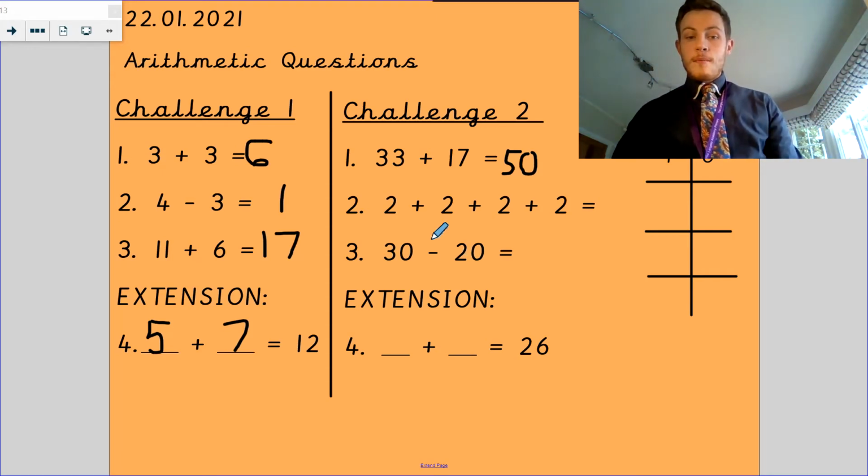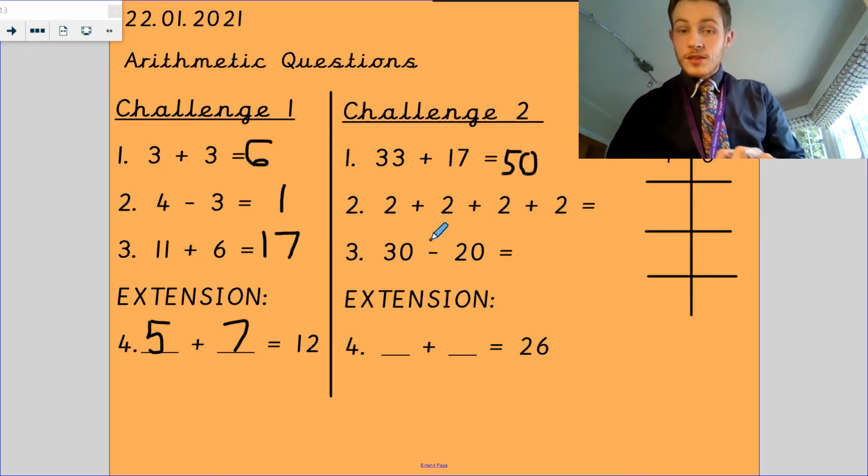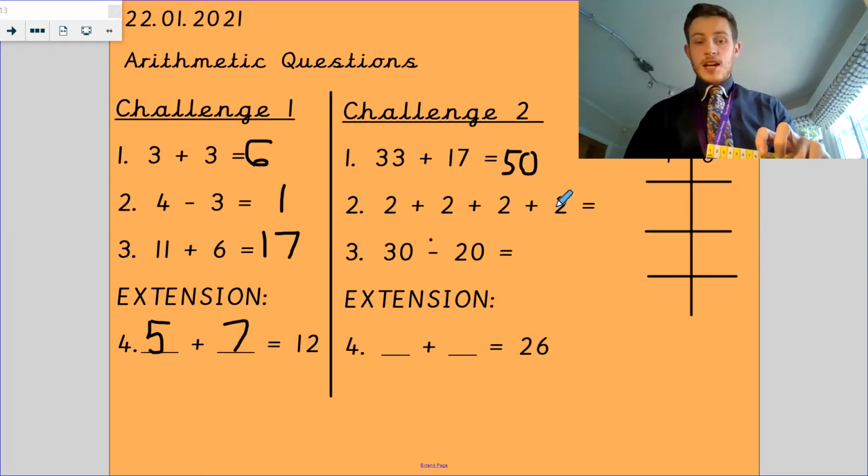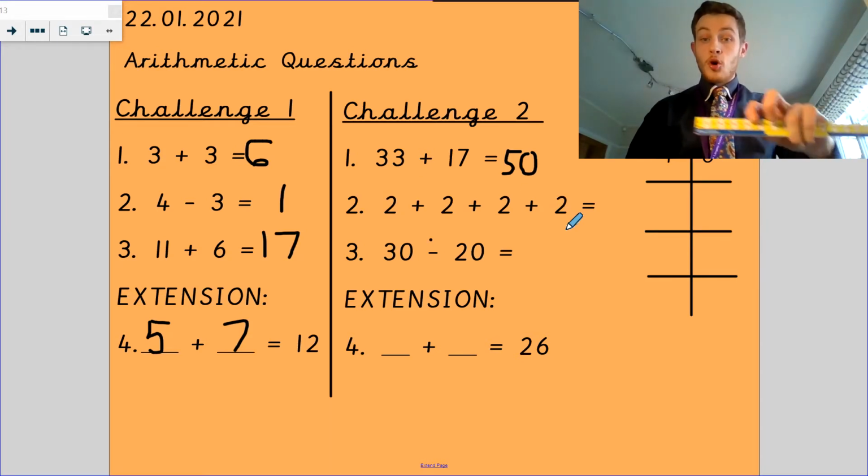So I just need to always remember. There we go. I need to always remember how many numbers and how many jumps I'm doing. So if I'm starting on this 2, I'm doing 1, 2, 3 more jumps of 2.